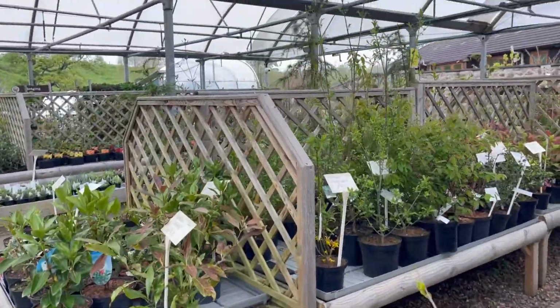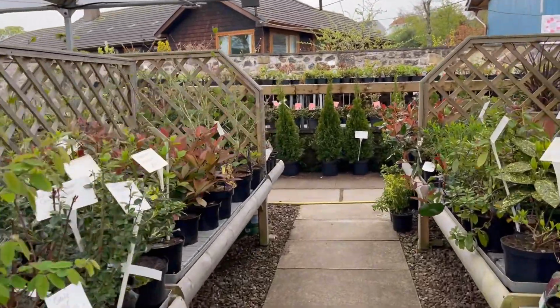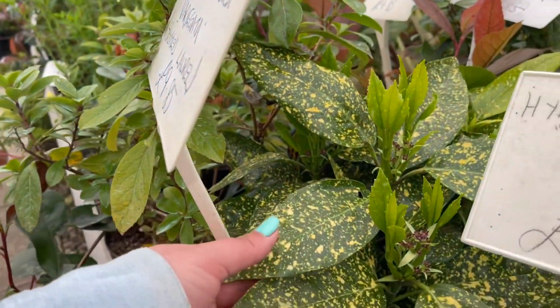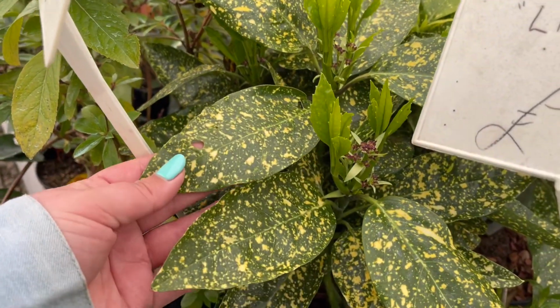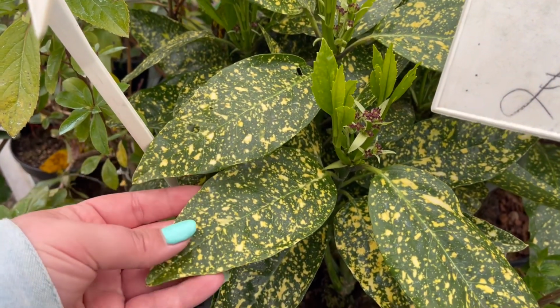So in here we have hedging and shrubs. This is stunning. Aucuba japonica variegata, spotted laurel.